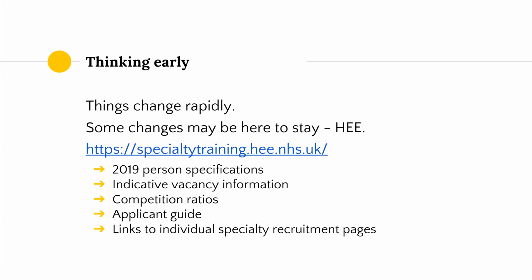Other sources of information you should access, you could use this link to the specialty training and the HEE site. And there you will find the 2019 person specifications. You'll also find the vacancy information, competition ratios, applicant guides, and links to the individual specialty recruitment pages. Next slide.